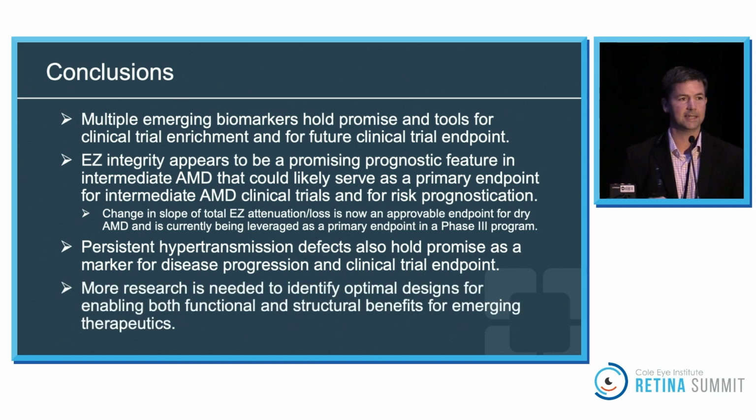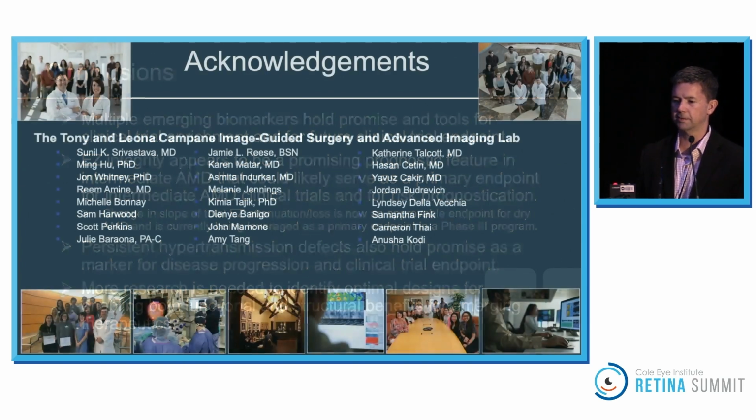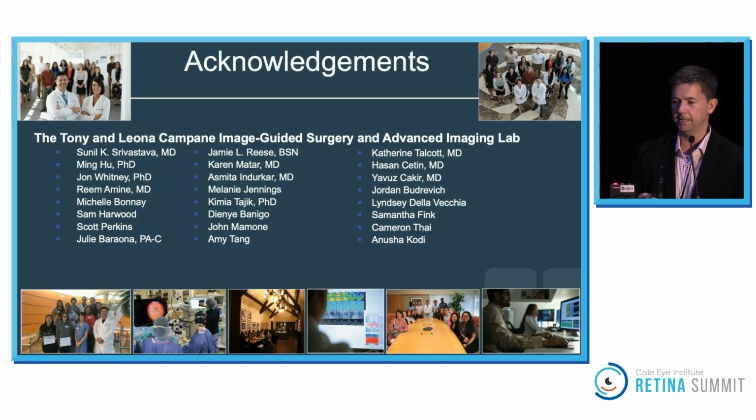More research is really needed to continue to link this to how we see function in our patients and how we design those trials. And again, I want to acknowledge my team at the Cleveland Clinic and thank you for the opportunity to be here.